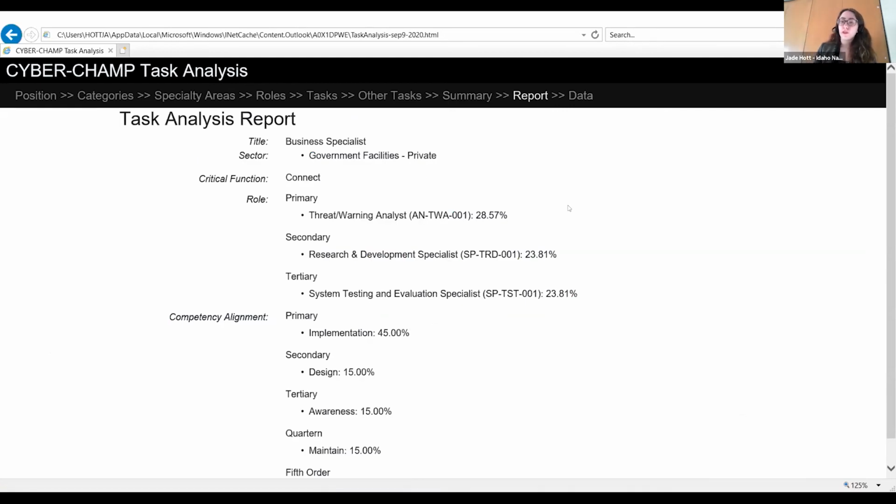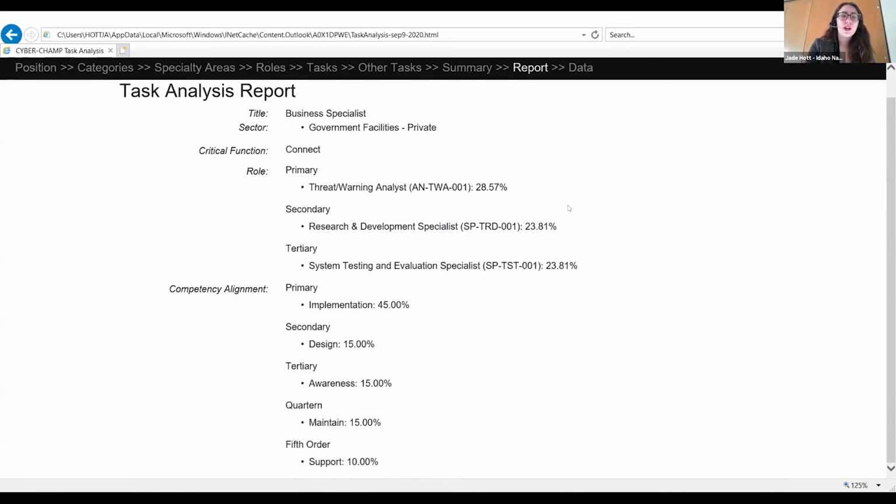This gives that general overview of everything we've learned here. So they are a business specialist. They work in a private government facility. Their main critical function is to connect. We can see that their primary role is that threat warning analyst with 28%. Their secondary role is that research and development specialist at 23%, with that tie for their third role with system testing and evaluation specialist.